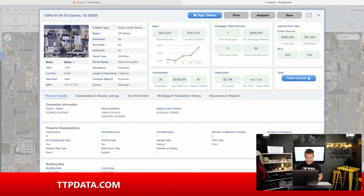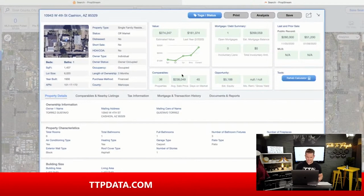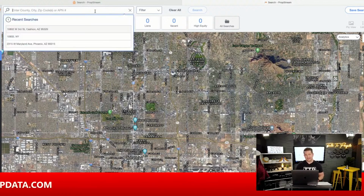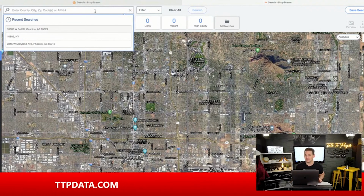Look at this thing. 280 this property went for, and I'm not sure why. It looks like it's still rough. Maybe it's been renovated since this picture, but this one went for 280,000. That's what I'm going to work my ARV. So 280,000 ARV, and I'm going to work my numbers backwards. That property's 1,400 square feet. It needs a lot of cosmetic work. It needs a lot of renovation. It's probably going to be between that $30,000 to $35,000 rehab, and then you start working your numbers backwards and you get to your max allowable offer, and boom, you're rocking and rolling.